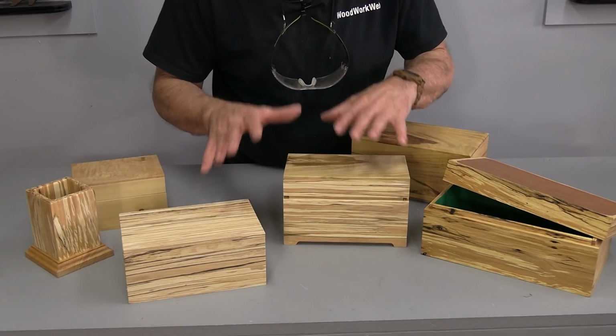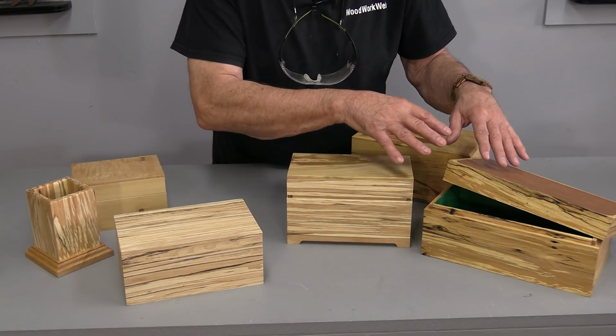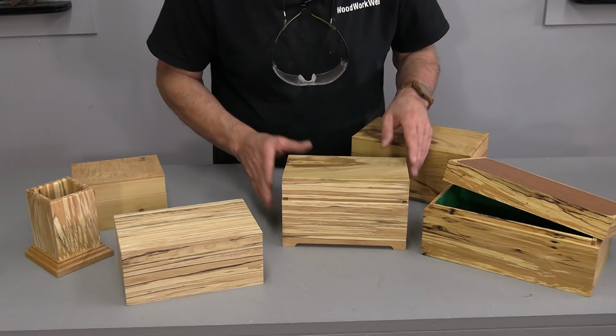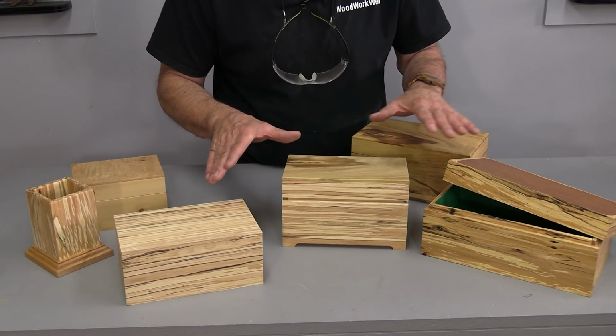And they will make a decision on what they want to invest in, whether it's the least expensive or the most expensive. And that's going to depend on their own personal likes and dislikes and why they're buying something. So having a choice for people in pricing is a huge advantage.